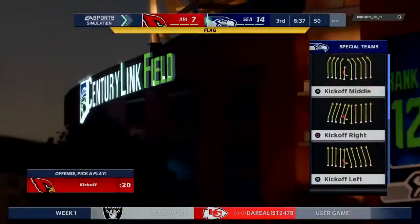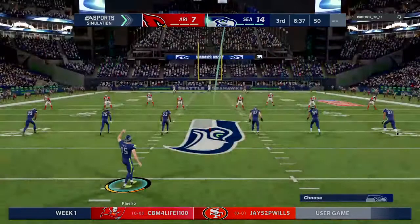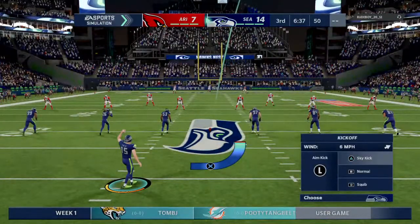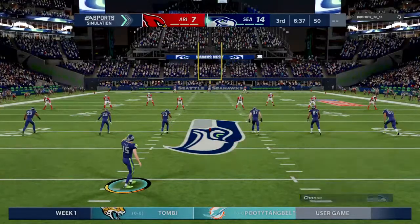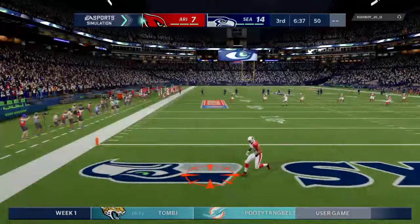And the kick makes it through, but flags come flying in as well. It appears we're going to get a roughing call tacked on. Pinheiro set to kick off. After the roughing penalty on the PAT, they'll kick off from 15 yards further upfield.